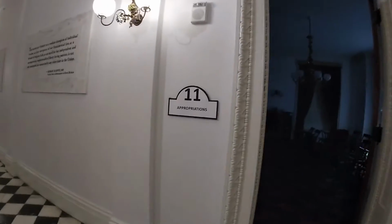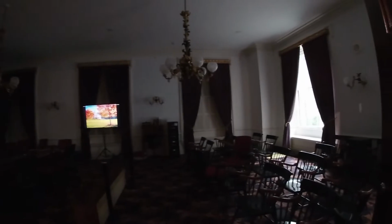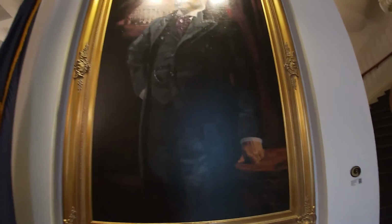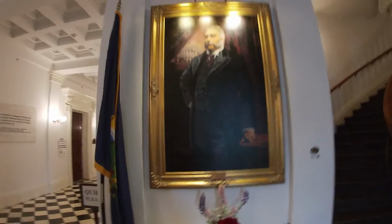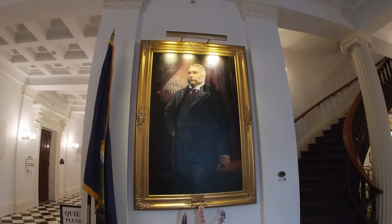This one says appropriations, but it's all dark. I can still kind of peek in here, and it's not going to probably show up on camera very well. It's like a meeting room, like a boardroom type thing. They've got another portrait of another president here, Chester A. Arthur, who was president from 1881 to 1885, the 21st president of the United States. There we go, try to get him without the glare. Nice.